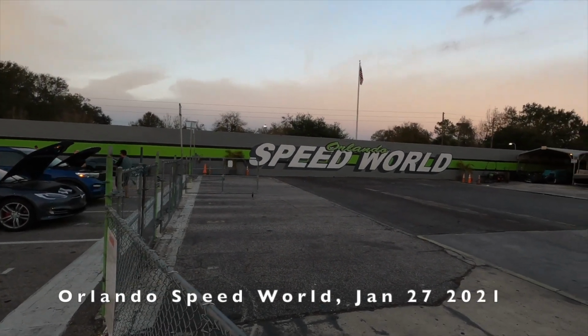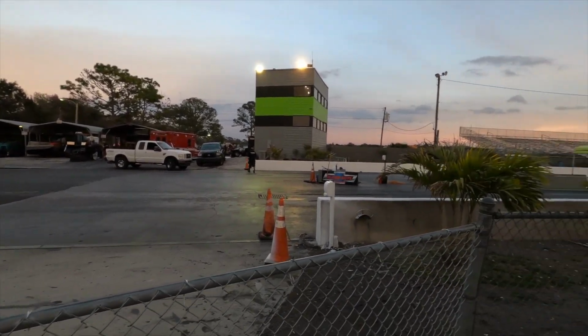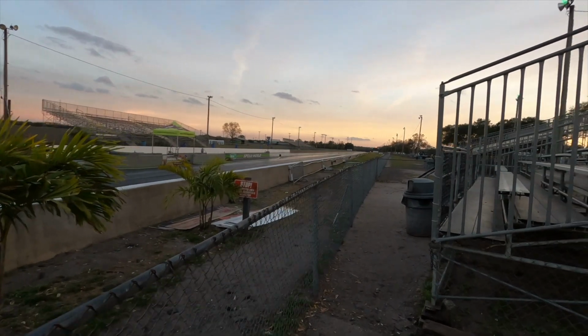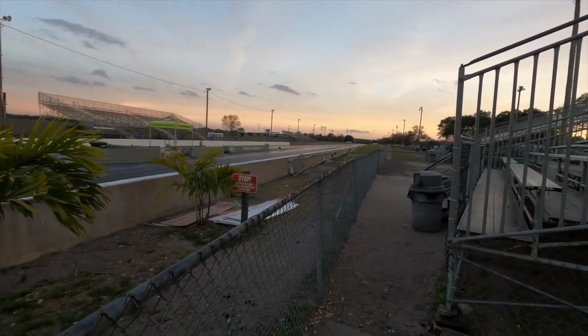Tonight we're at Orlando Speed World. This is the first time the Tesla has been out to this track. Heard good things about it. Temperature seems just right, high 70s.